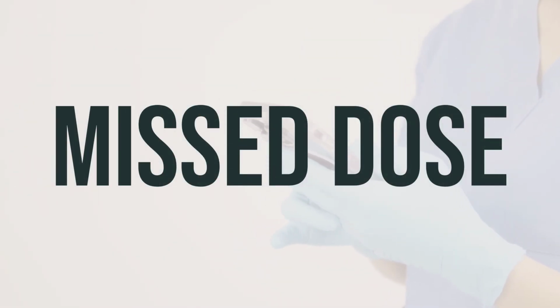If you forget to take a dose of Tigan, take it as soon as you remember. If it's close to the time for your next dose, just skip the missed dose and take the next one at your regular time. Don't take extra doses to make up for the missed one.